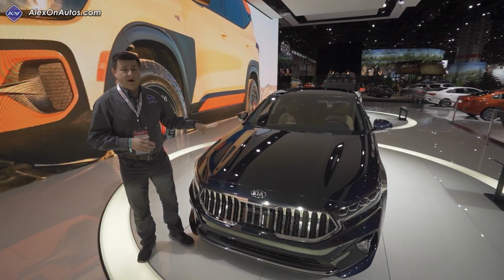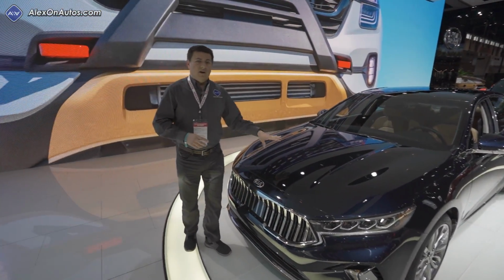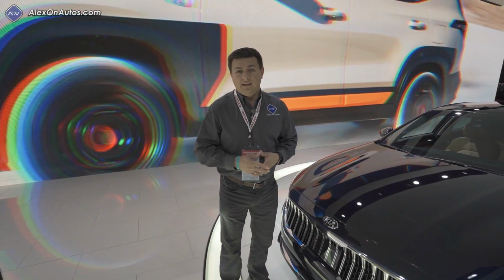We do have just about the same amount of power under there, 290 horsepower, and an 8-speed automatic transmission. No all-wheel drive, unfortunately. We do expect to see that in the new Optima, but I still think this is a very solid competitor to something like the Avalon, even that Lexus or the Acura.